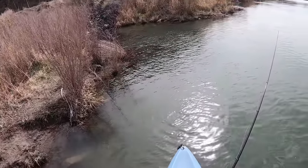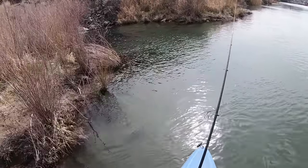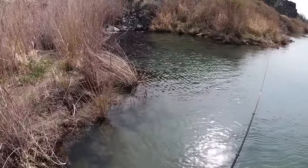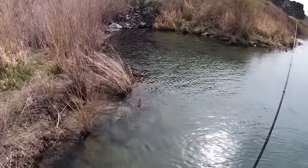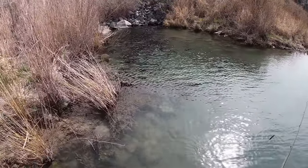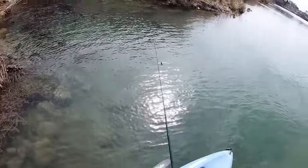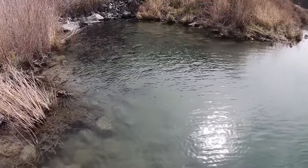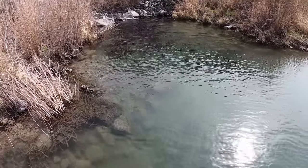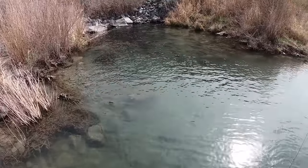Oh, guys, check out the school of carp. There are a ton of carp right here. You guys see that? Holy mackerel. Oh, my snag came out. Look at all those fish. Whoa. That is crazy. Oh, I see some bass with him. I see some bass. No joke. There were some largemouth.